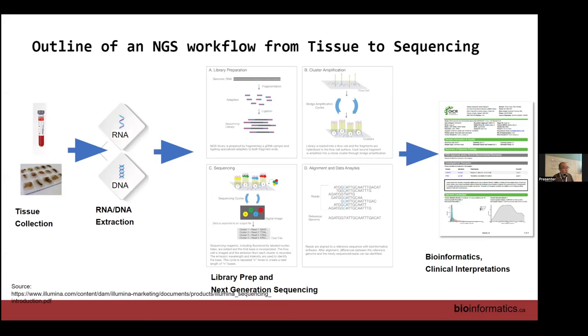First of all, you have to do extraction of DNA and RNA from samples. Then after that, you go into the process of sequencing. The process of sequencing is this fourth slide here in the middle, where you first need to convert your DNA into a library. Then from there, go through the sequencing part, and lastly do the bioinformatics of aligning and data analysis.